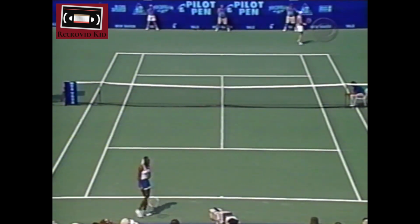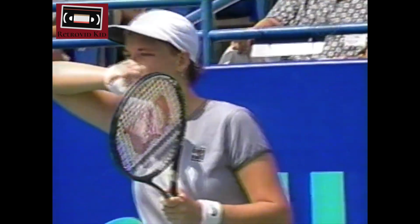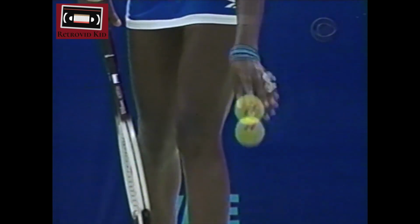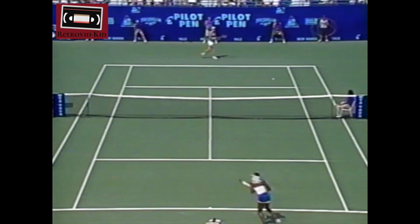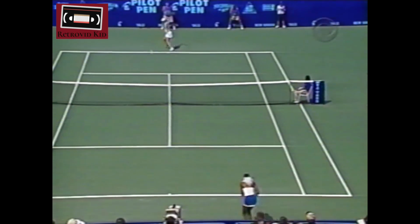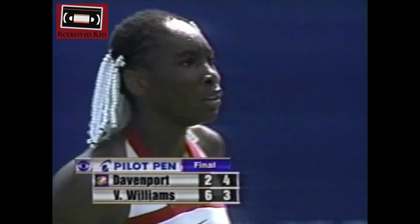Another good serve there, but a solid return from Davenport. Each point now crucial. Break point again for Davenport. There's that well-jeweled left hand. Forehand breaks down on that point, and Davenport has a break again.